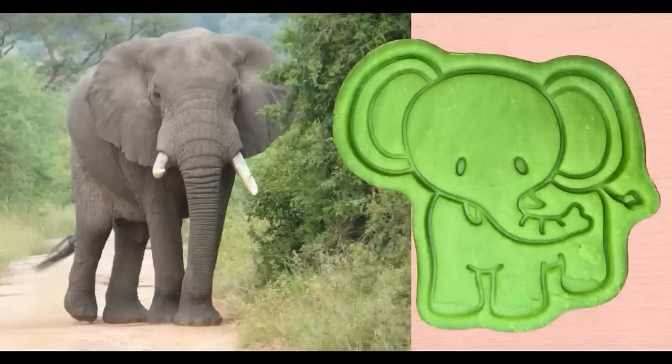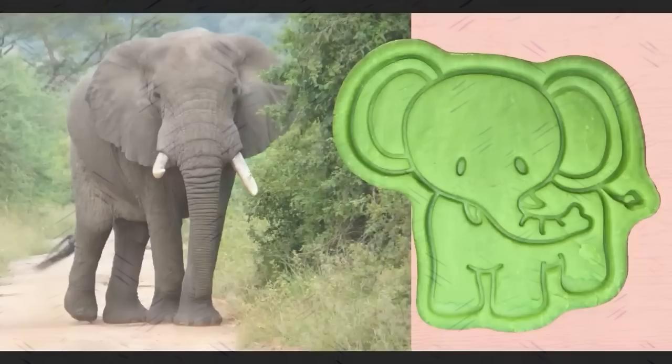Listen. That was so loud. That sound comes from the trunk. It's called a trumpet. I love elephants.